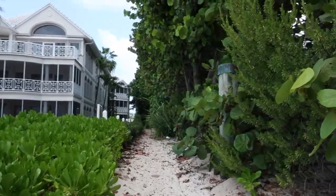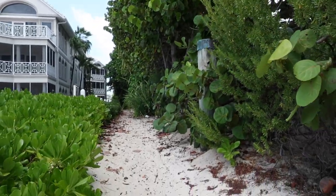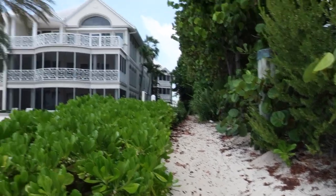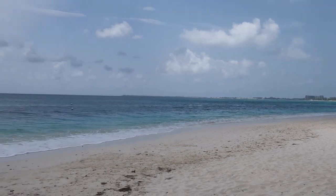Here's another example. Usually there's some kind of hedge, if not a sign, to let you know that it's separate from the resorts nearby, and you can access the road. That's all there is to it.